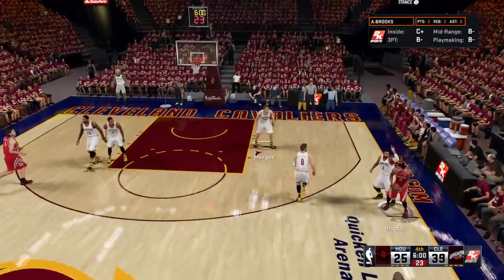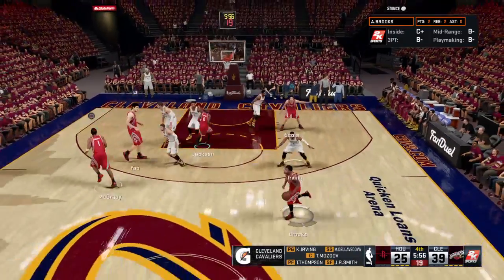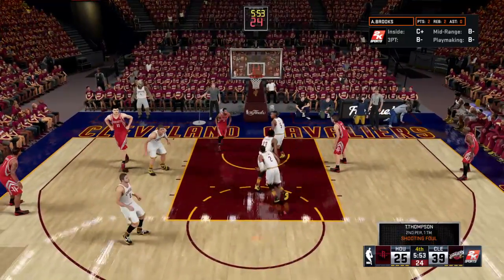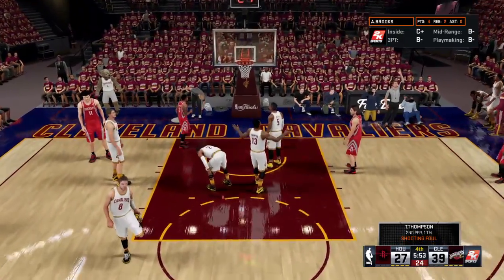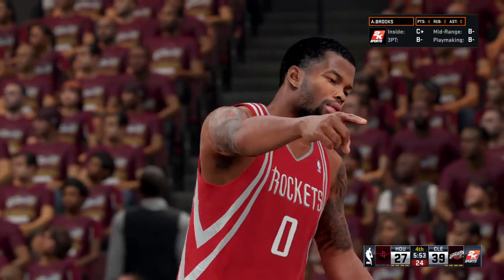Rockets trail by 14. Thompson down low with Mozgov. Irving is out there with Matthew Dellavedova. And it's Smith in at the small forward. That's the 5 for Cleveland right now. And they're going to count the bucket and send him to the line. It could be a three-point play.